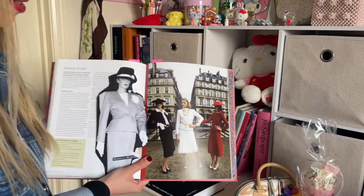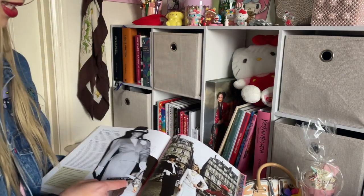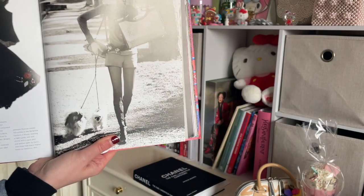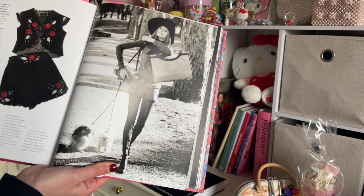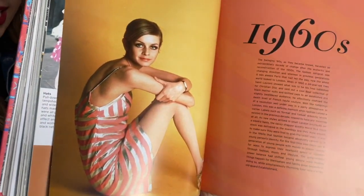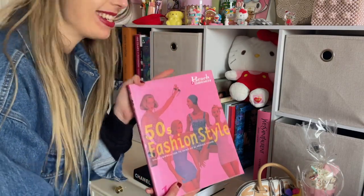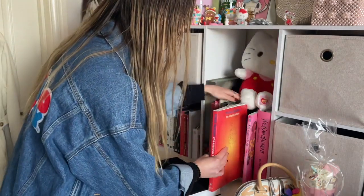Oh, we've got Chanel here as well. Look at that. Oh, I don't know why I cut that out. Interesting. That's a very famous Gucci photo with that model. What's her name? Russian model Verushka. I think she was a very famous model there in the 60s. A lot of other random books like 50s fashion style, figure drawing. If you're into fashion design, that's pretty good.